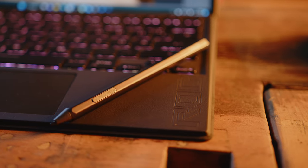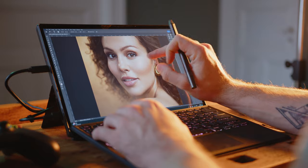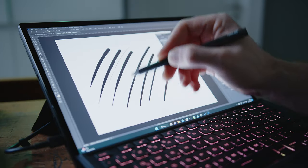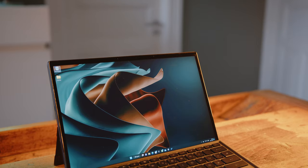In addition, Asus also offers an optional pen for the Z13, and I tried it for a few quick edits in Photoshop. While it isn't as accurate as a Wacom Cintiq, for example, it is a great option for a little bit of mobile retouching or color grading. You interact with your on-screen content with the Z13's Full HD touchscreen. There's also a 4K option available, but we haven't been able to test that one.